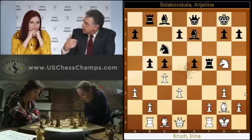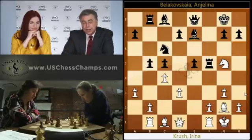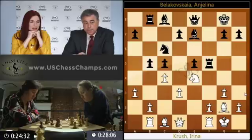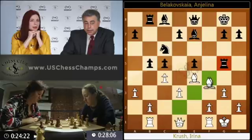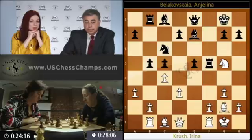Angelina, bishop e7. She's been playing that dark square bishop around a lot. Normally you get punished when you ignore the rest of your pieces. Well, the idea there is that it stops bishop to e4 because then rook takes g5, and unlike many of the imbalances we've seen elsewhere in this competition, the two pieces would be way more powerful than the rook. So clear. That would be very bad for Irina. So instead, she's forced to just retreat her knight.